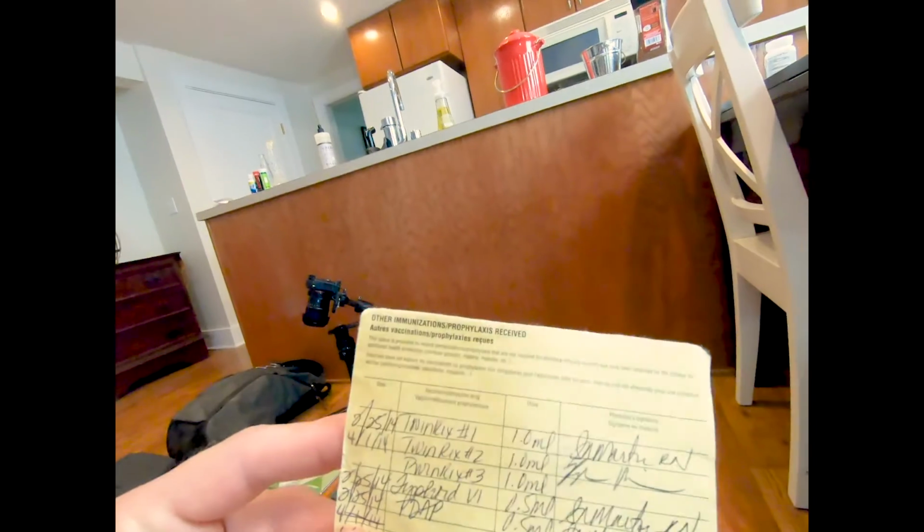They're going to give you a yellow card, okay? It looks like this, all right? At least in the US, and I actually think that they do this in most other countries. It's going to list all of the different vaccinations that you got. So for me, I got typhoid, I got Hep ABC, I got rabies, I got yellow fever. So I'm covered for pretty much all of Africa, Southeast Asia, and South America.